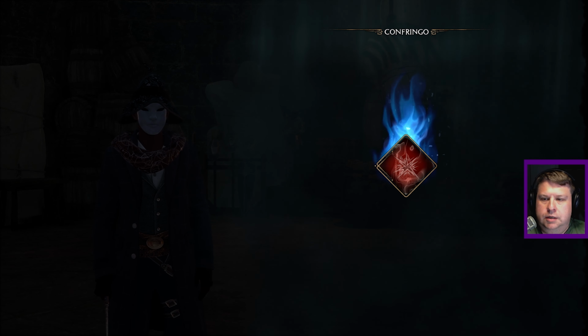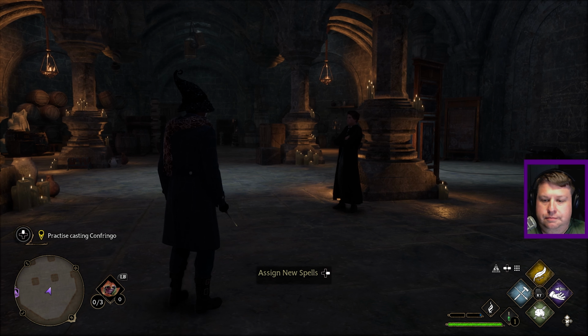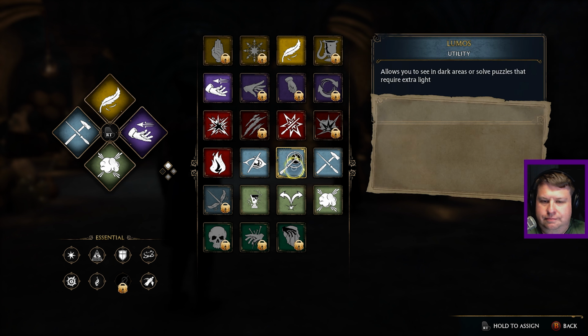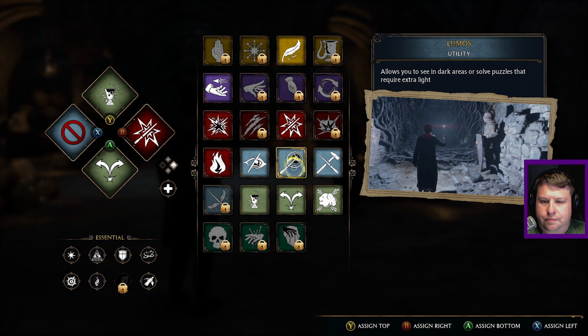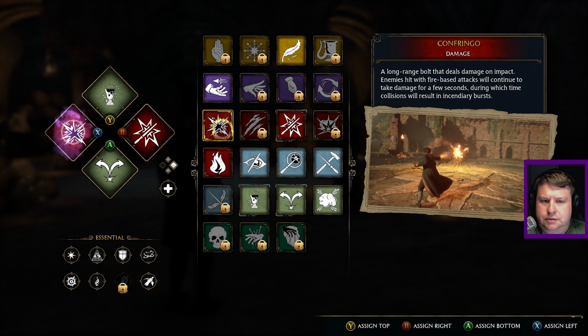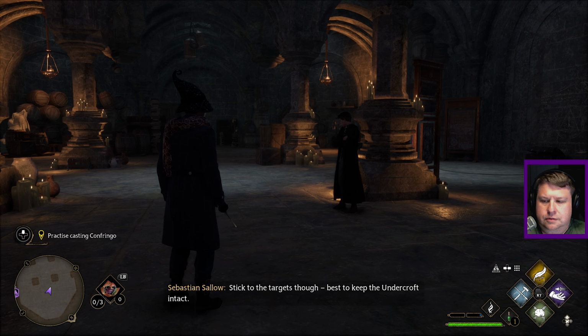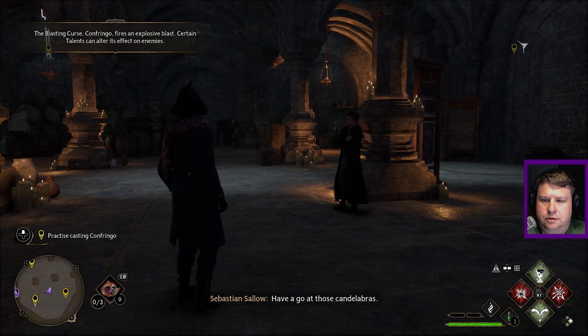Confringo. You're getting it. Ready to actually try it out? Why not? Stick to the targets, though. Confringo was this one? Best to keep the Undercroft intact. Have a go at those candelabras.